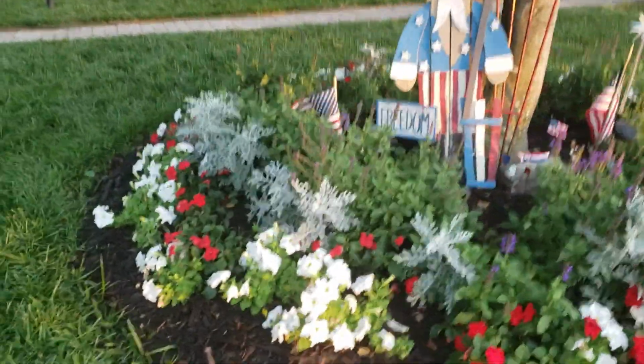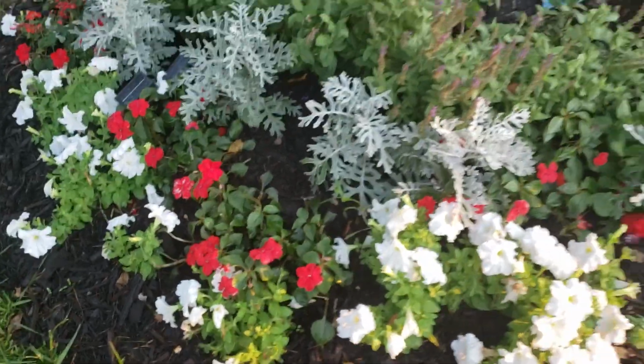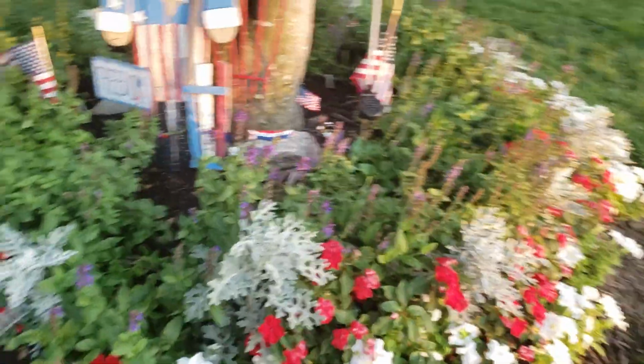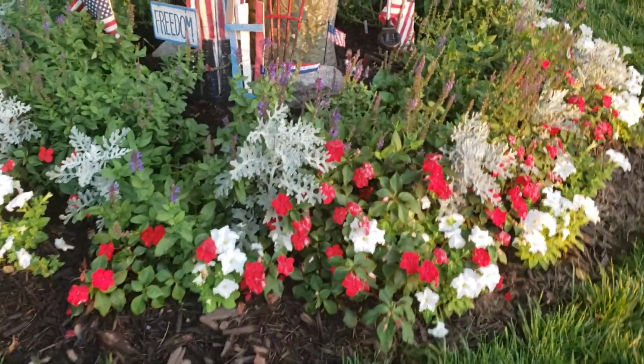The deer have got me right here. There was a whole bunch of impatiens, but I am so happy and lucky that they haven't got me anywhere else. The neighbors all come by and can't believe I have any flowers at all because they get all theirs.